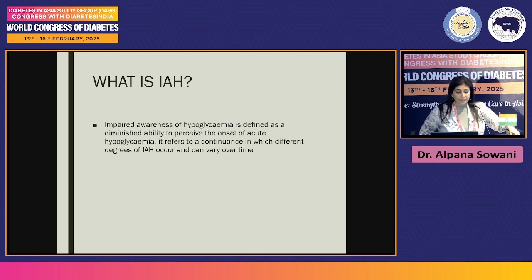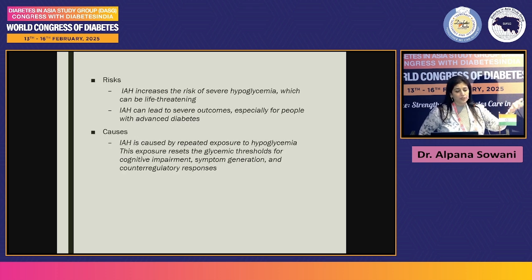So coming to my main topic, what is IH? What is impaired awareness of hypoglycemia? It is the decreased ability to perceive the onset of acute hypoglycemia. It's an actual continuum in which different degrees of IH occur. And what is the cause of it? The cause is repeated exposure to hypoglycemia. When this repeated exposure is happening, there is a resetting of the glycemic thresholds for cognitive impairment, for symptom generation, and for counter-regulatory responses. The risk of this condition is obviously very severe hypoglycemia. The degree of hypoglycemia keeps worsening, and it can sometimes lead to critical and life-threatening damage.